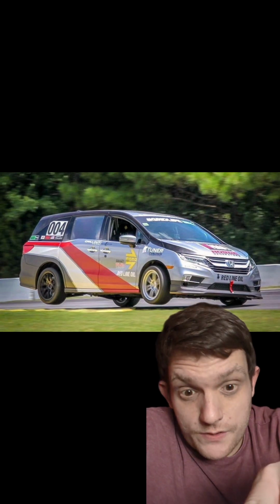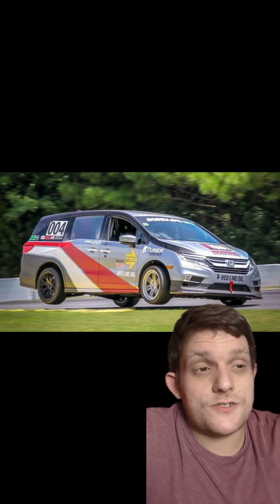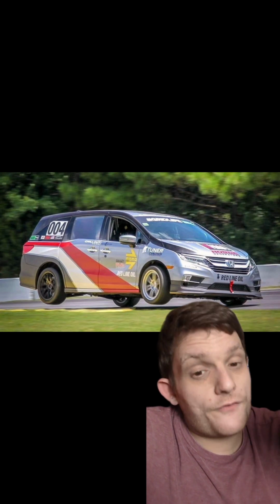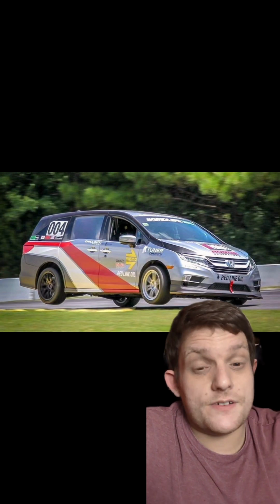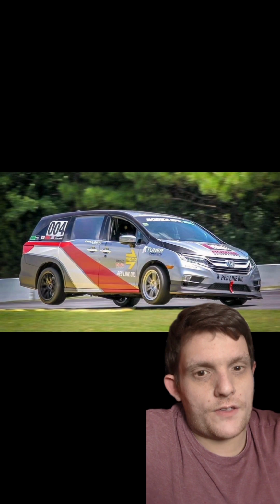I know it's got NX wheels in the back, as you can clearly tell from this picture. It's got a cage in it, it's stripped, still has the power options. I've seen it have the power lift gate still. I know it's still got the flappy paddle gears, and I think it has an aftermarket seat and an aftermarket steering wheel from Momo. But seriously, this car is still a race car, but it's definitely still an Odyssey.